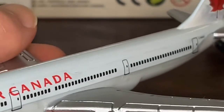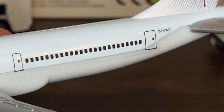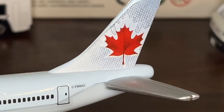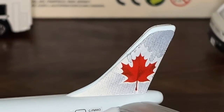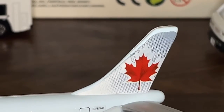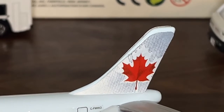I don't know why Realtoy didn't just use one of the registration numbers on the Air Canada A340s that they used to wear. I think a lot of Realtoy models have fake registration numbers, and that's usually what I think about: why they couldn't just use one that was on the actual aircraft. But it's definitely a question that really doesn't have an answer, unless you specifically ask Realtoy for it.